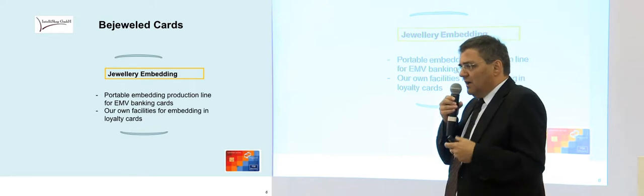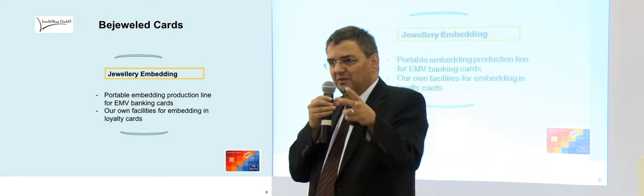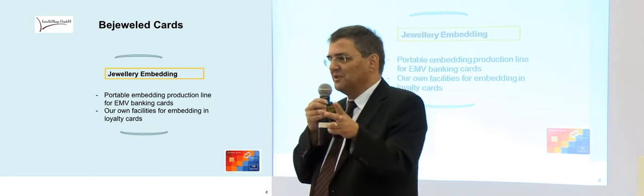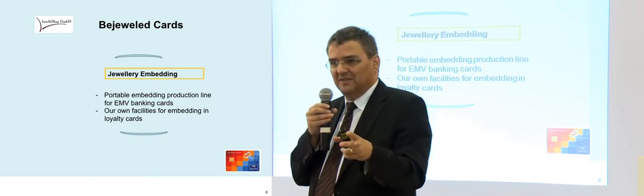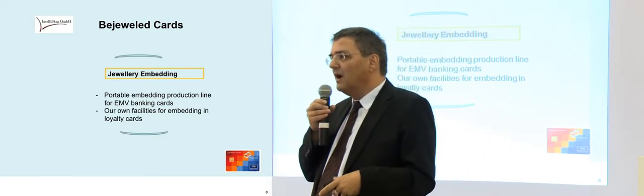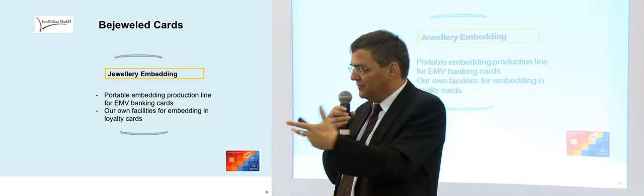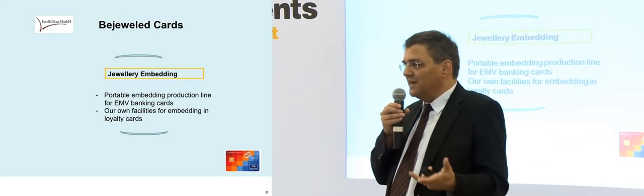Now, you can imagine who is from a bank or is knowledgeable about Visa, MasterCard, security regulations, and so on. Okay. So basically, a production line to do the embedding and all the work around it is quite expensive.